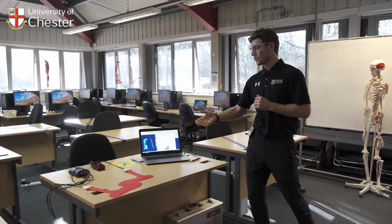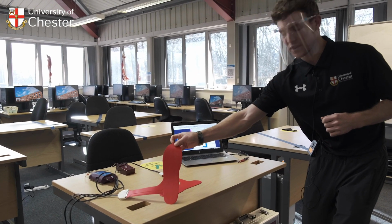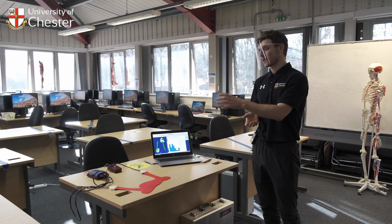So first and foremost, we've got pressure insoles. It's quite obvious to see that these would sit within your own shoes and they record essentially the amount of pressure between your feet and the ground. Those recordings would then be used to either enhance performance, change footwear design one way or another, or reduce injury risk.